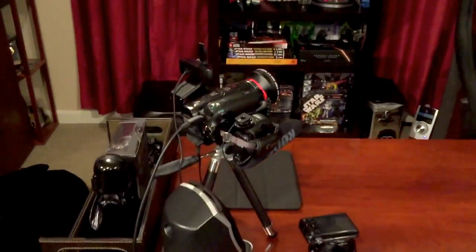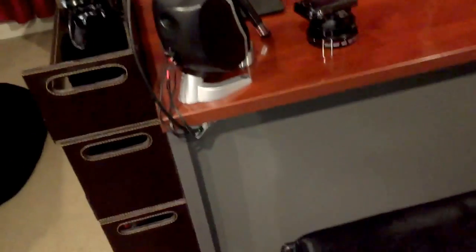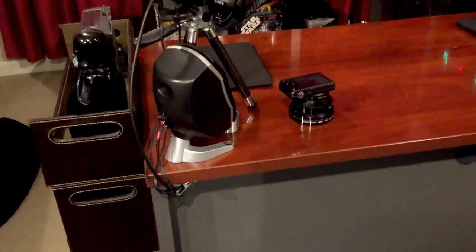And it's nice because this bench doubles as a storage container. I like that. I like optimizing space wherever I possibly can. I have the cords and cables coming from the camera. I've got them right now duct taped underneath the ridge there on the desk. And it seems to work well enough.